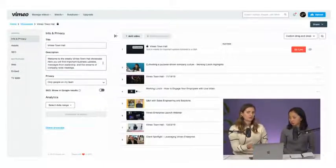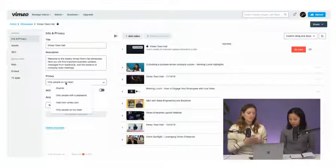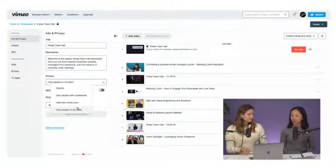So that's actually one really great setting of showcases, the privacy settings. As you can see, you're able to make your showcase publicly facing and available to anyone. You can also password protect it. You can make it embed only. And then also if you're hoping to implement single sign-on, you would set the privacy setting to be only people on my team. Great. And single sign-on, can you explain that a little bit more?